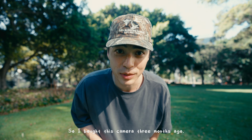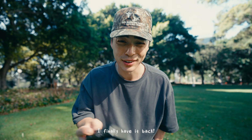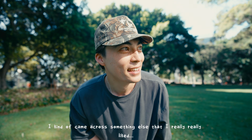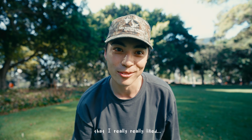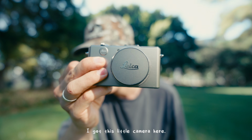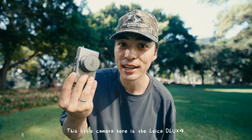So I bought this camera 3 months ago. I've had it for about 2-3 weeks in total and I finally have it back. But the funny thing is, in the meantime, I came across something else that I really liked. And it's another pocket-sized camera. I got this little camera here. This little camera here is the Leica Deluxe 4.